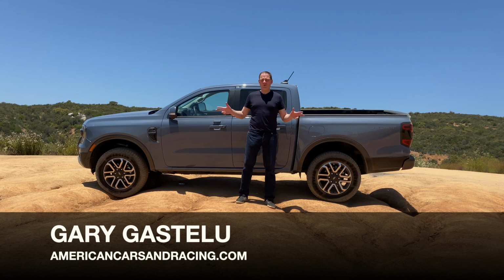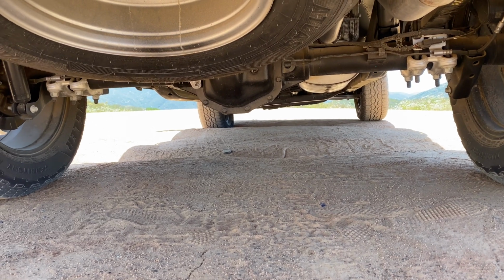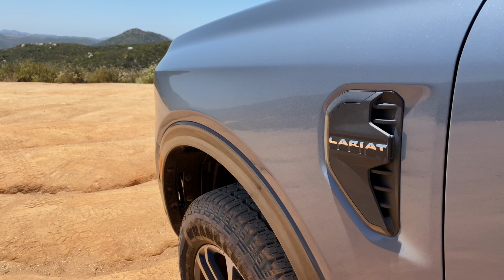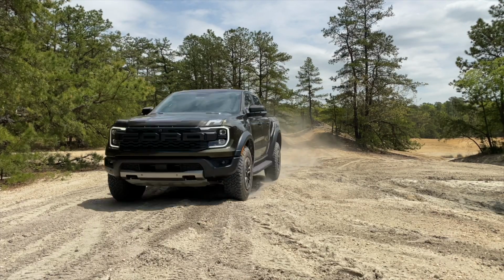This is the all-new 2024 Ford Ranger, and believe it or not, all of them have four-wheel drive. Still comes standard with two-wheel drive, even in this high-end Lariat trim. To get it, you have to choose the entry-level 2.3-liter turbocharged four-cylinder engine, which is rated at 270 horsepower and 311 pound-feet of torque, while a 315 horsepower 2.7-liter V6 turbo is available on 4x4s. And then of course there's the 405 horsepower Ranger Raptor that we tested a while back.